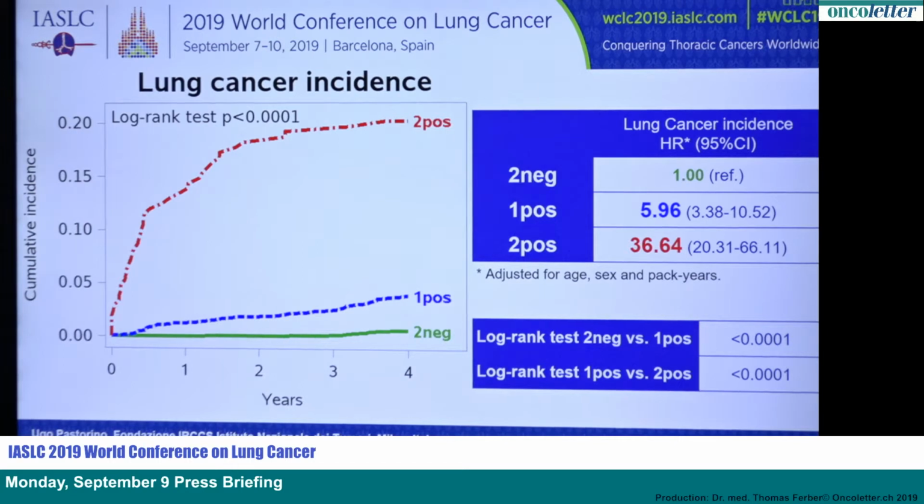Here are the lung cancer incidence curves at 4 years. As you see, the risk of lung cancer is enormously different among these groups that have the same composition of age, sex, and tobacco consumption. The risk is almost 6 times higher in single positive and 37 times higher for the double positive. The difference is significant among each of the 3 groups.